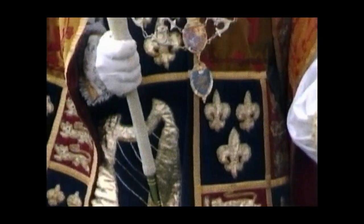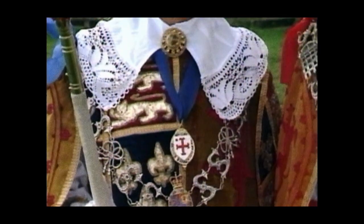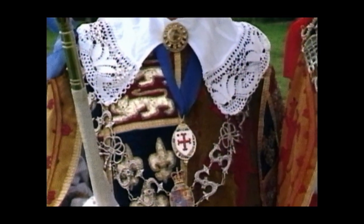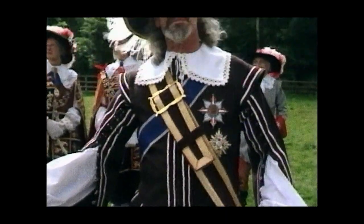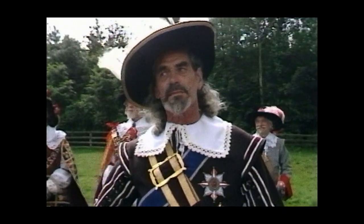A lovely expression for the 17th century is that the 17th century was an age of leather and lace. And it's very, very true. And this is something in our everyday life, our drab world of today, that's gone forever.